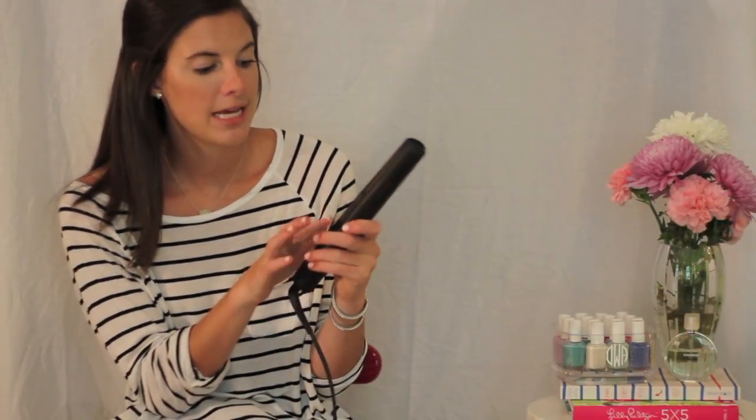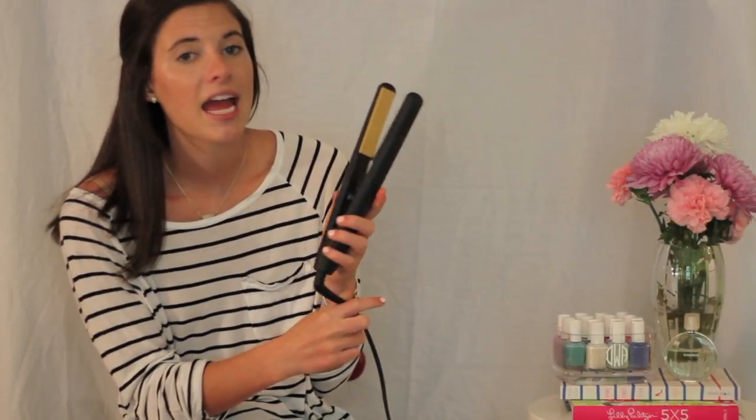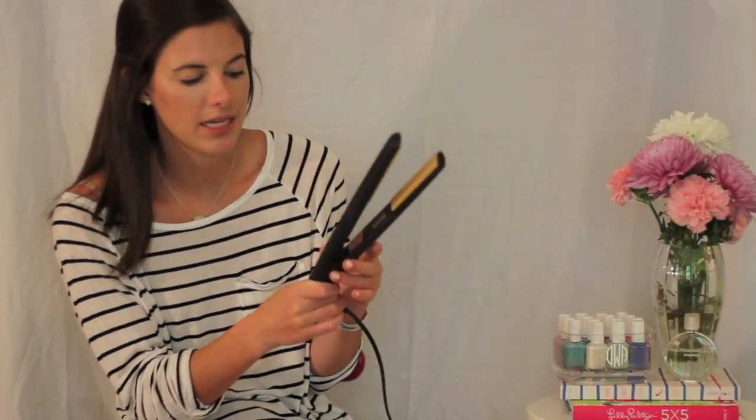And lastly, for beauty is a straightener. I don't think I've ever really talked about a straightener on here, but I've been using Chi probably since middle school. I think I had two or three different ones, but my last one broke while I was out of the country, and when I got home, I decided I wanted to try something different, and I had read reviews about the GHD.